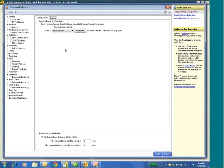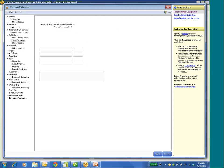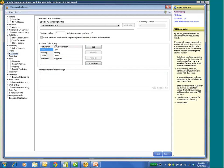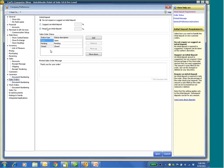Inventory, unit of measure, pricing: again, you have up to 5 price levels total based on the top price, regular price, but it's up to you. You can also change the markdown and the name. Purchasing, here's no receiving, that's the one I want. For purchase orders and sales orders or layaways, work orders, the big thing is you take an initial deposit if you're on a sales order. You can require it so the employee can see, oh, I need 10% for that. But also you can change the status, and you can call it something different.